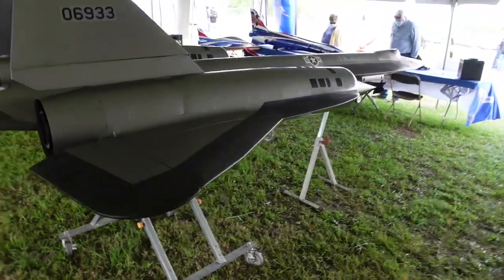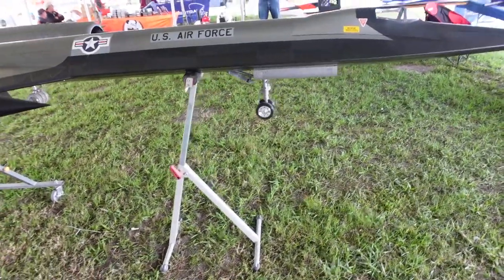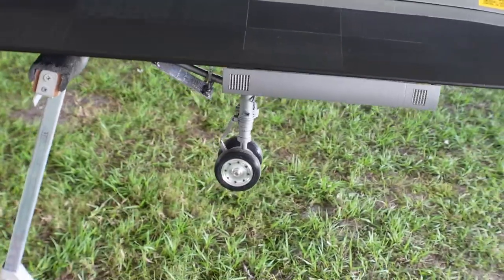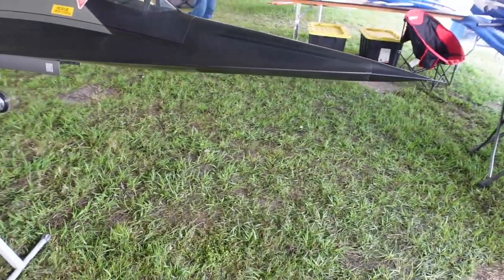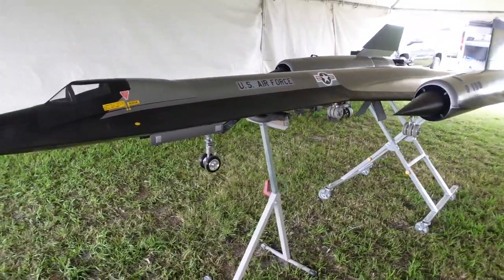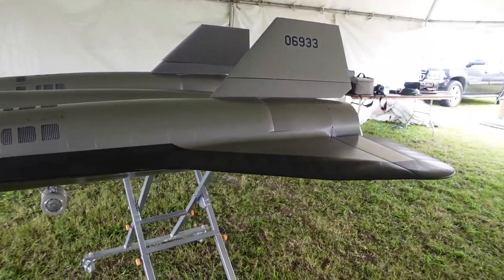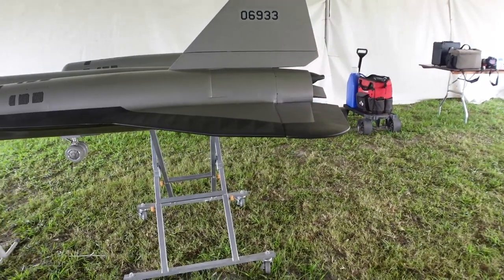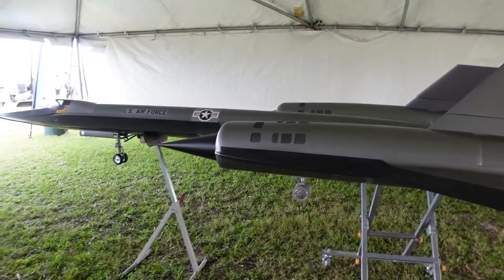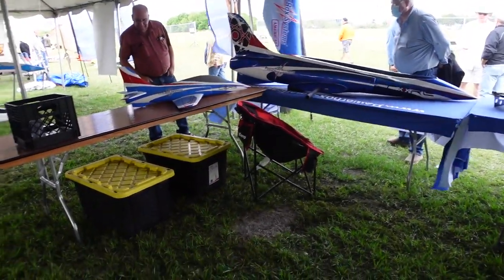The Blackbird. Unreal. Beautiful. The detail alone that they have with it. I mean, literally. I've seen this plane actually at Wright-Patterson Air Force Base in Dayton, Ohio. It's just beautiful, and you don't realize how big it is. This thing's about 15 foot long. It's pretty massive. Kind of neat. Very impressive again. I think everything that they have here is.